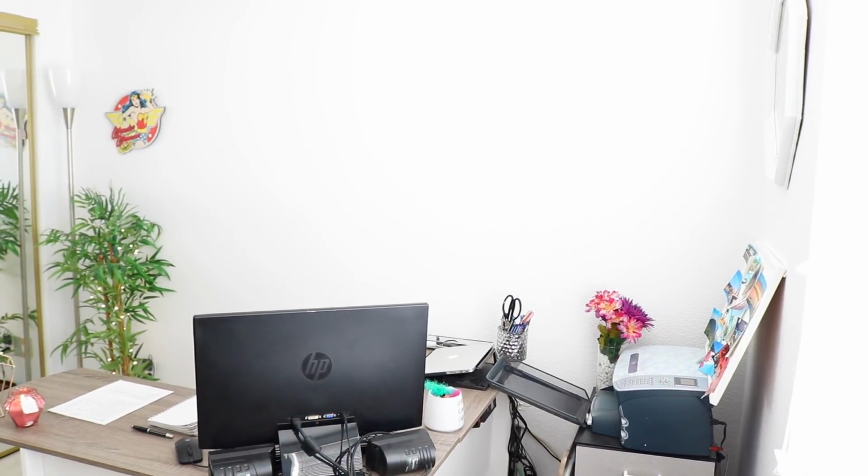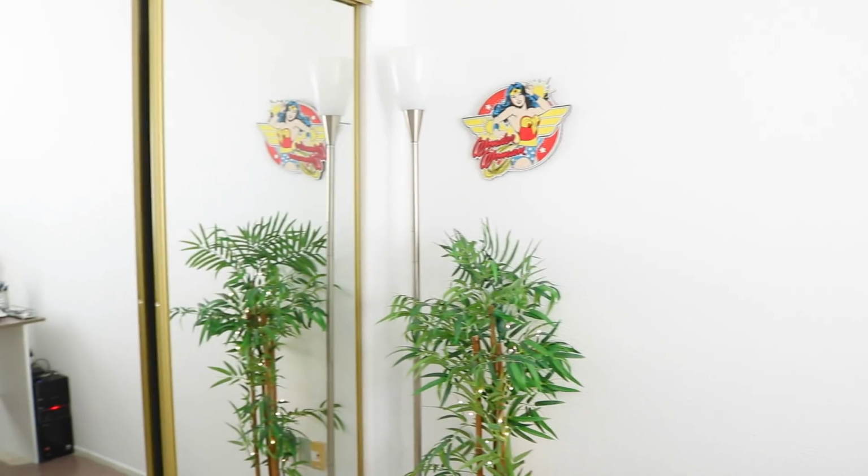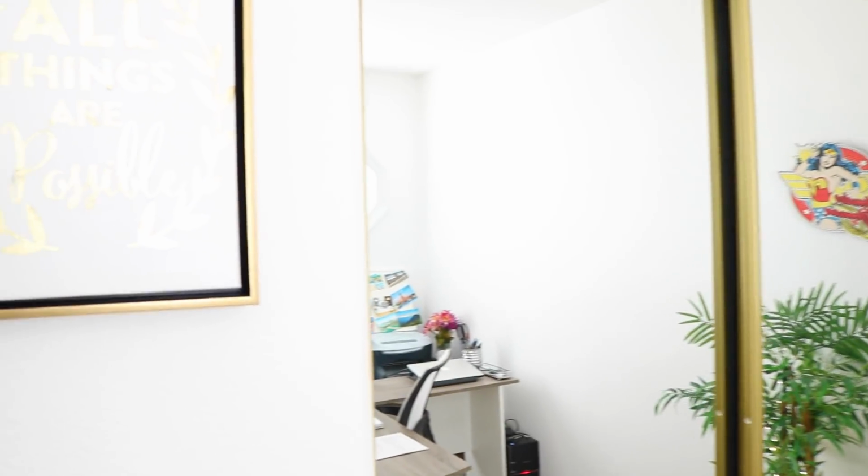Now this is a different angle of my office. As you can see, those closet doors are actually mirrors, and I love that because whenever I'm calling I could kind of glance at myself just to make sure that I'm smiling.